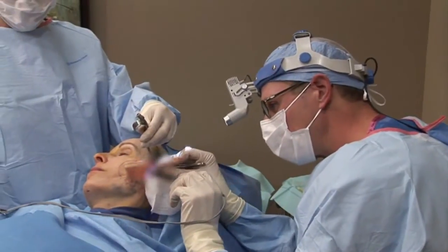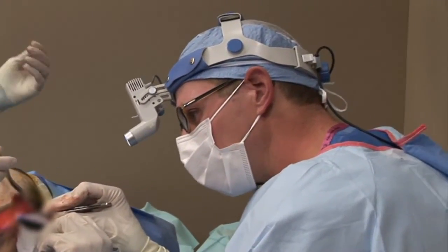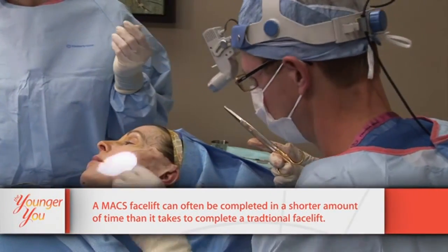So there are a couple little tiny vessels that are bleeding. I'm just cauterizing those, and then we'll go to your other side to numb that side up, and then I'll come back and stitch this side up. And then we'll be done with this side.